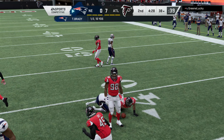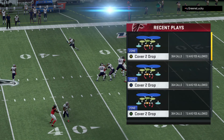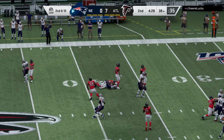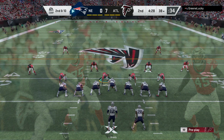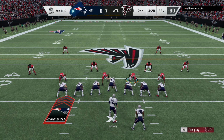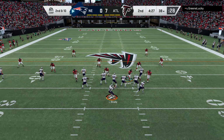That throw by Brady incomplete. The beauty of being able to play a zone defense, when you can sit back and see the ball coming out of the quarterback's hands, guess what? Creates a lot of confusion, kind of a muddle in the middle of the field where you can go make a play on the football.